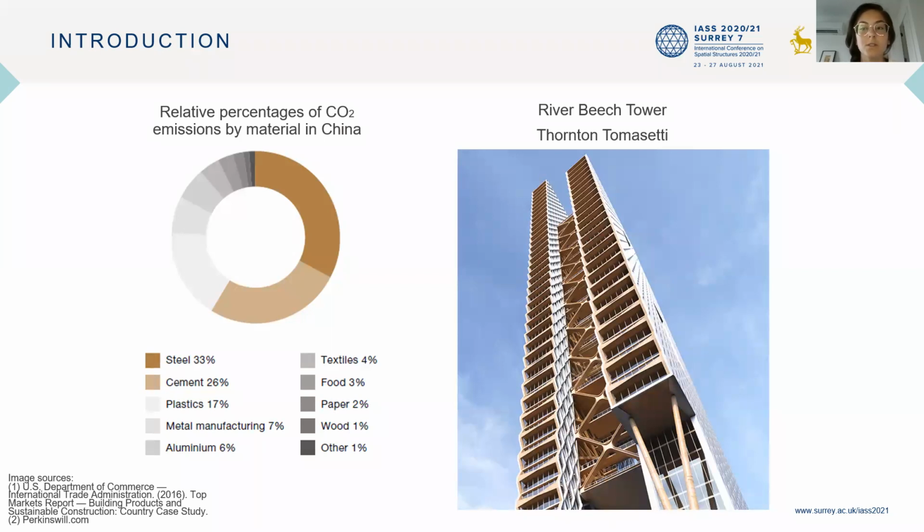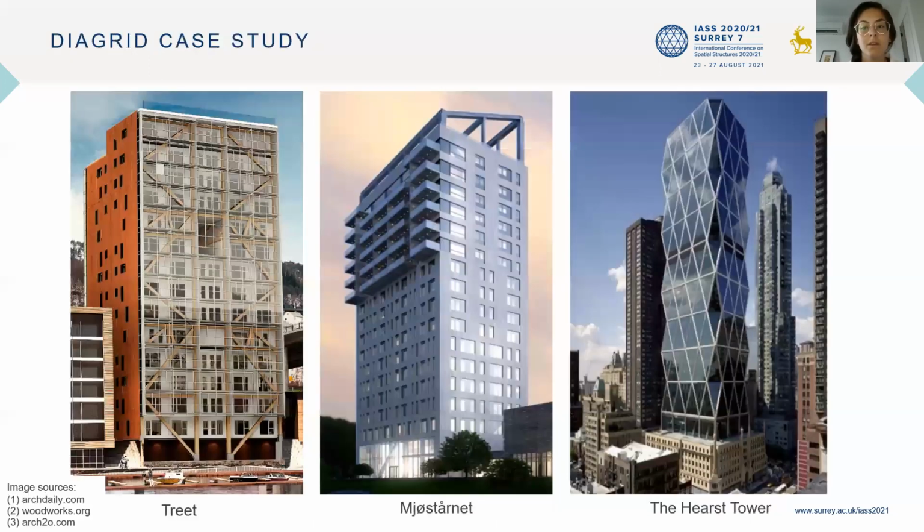The construction industry is a major source of global carbon dioxide, with cement and steel being the most commonly used materials and leading contributors to the global carbon emissions related to construction. However, recent technological advances have enabled versatile applications of engineered timber, which is a renewable material that uniquely sequesters carbon dioxide. Unfortunately, mass timber is neither a commonly considered option in design practice, nor is it supported by many of the local building codes.